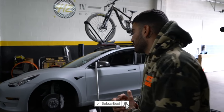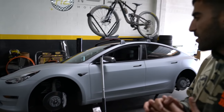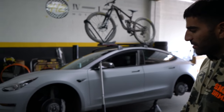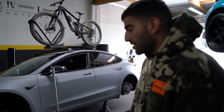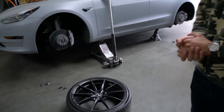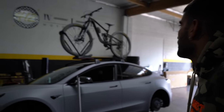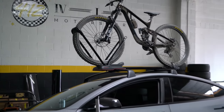Here we have this beautiful Tesla Model 3 that we just wrapped in this matte gray. We did the carbon fiber mirror caps, carbon fiber interior, all the trims, and we're finishing it up with some Vorsteiner 21-inch wheels and Michelin Pilot Sports. We also got the roof rack installed for his mountain bike, and it should look gnarly.